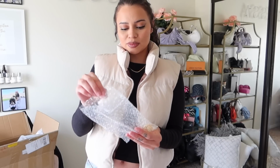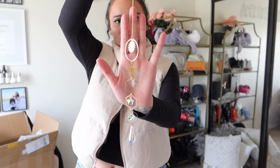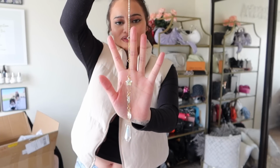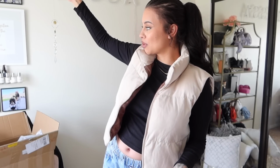And then this, you guys, I'm actually excited about. I don't know exactly where I'm gonna hang it yet, but I definitely want it to be somewhere where the sun is going to catch it. It's just this chain of really pretty little crystal shapes and stuff, and it kind of reminded me of the tattoo that I have on my forearm. And I thought it would be cute to hang it from something. Like I said, I'm not sure where I'm going to put it yet, but I thought it was really cute.